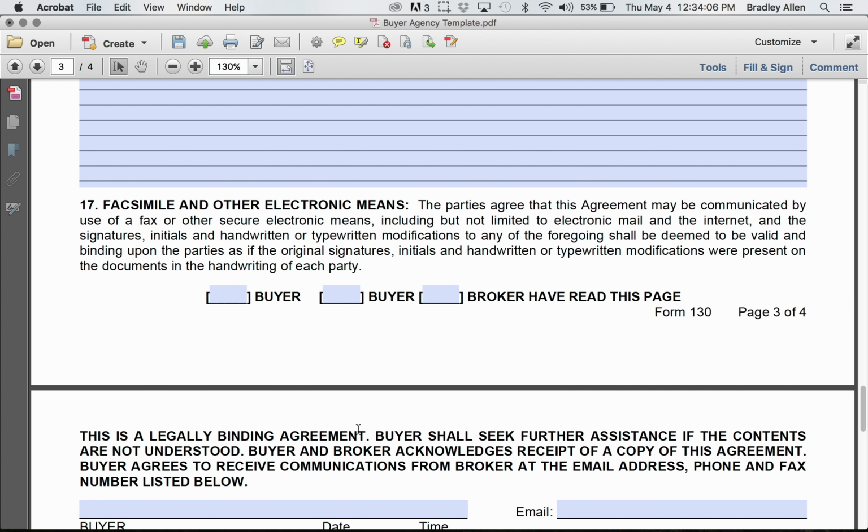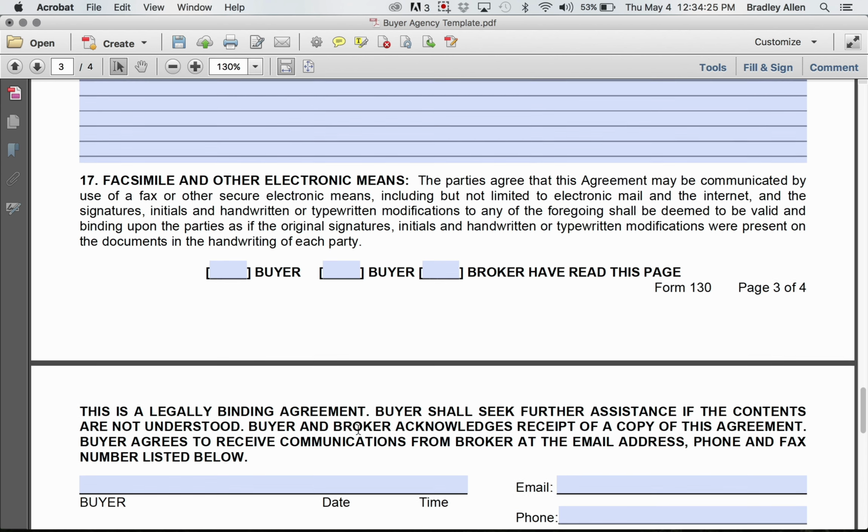17 goes on to talk about that we're allowed to fax and email documents these days. No longer do we have to hand deliver originals. And by emailing or faxing it, those can be deemed original contracts. And any kind of handwritten or typewritten modifications going forward that are agreed to by both parties will become part of the actual contract.